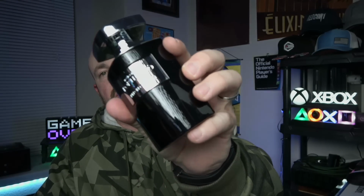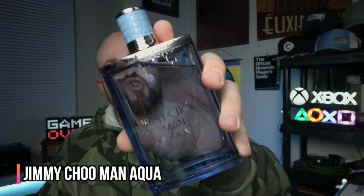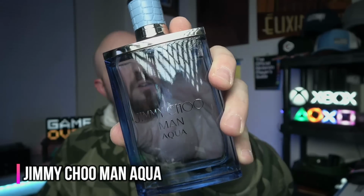If you've ever been a fan of Neroli Portofino, this is the dupe of all dupes for that fragrance with beastly power, which I know that's super important to a lot of you. So during the day, Neroli Canvas from Haramain. Then we got the shower. I wanted something a little bit lighter, a little bit fresher. So I went with Choo Man Aqua, the newest flanker in the line.